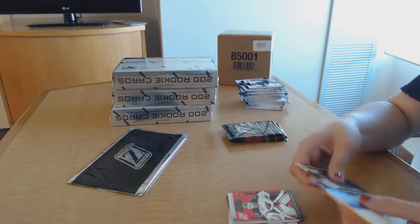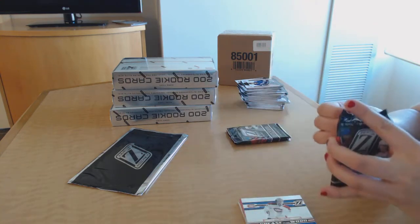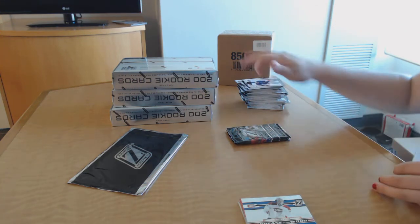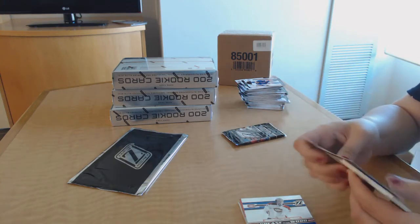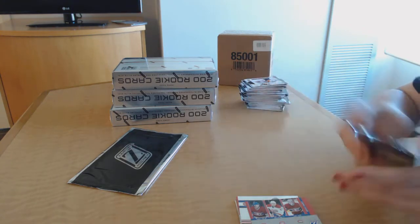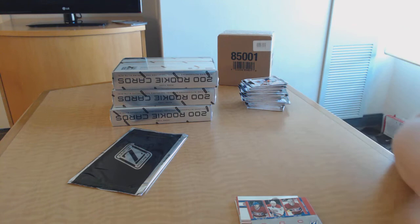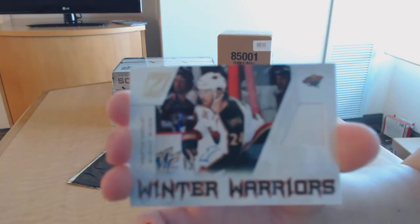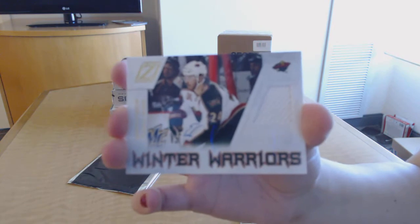Nicklas Backstrom, Minnesota Wild, red, and a Crease is the Word of Carey Price for the Montreal Canadiens. Mosaics for the Canadiens of Pouliot, Pacioretty, and Price. Winter Warriors jersey for the Minnesota Wild of Martin Havlat.